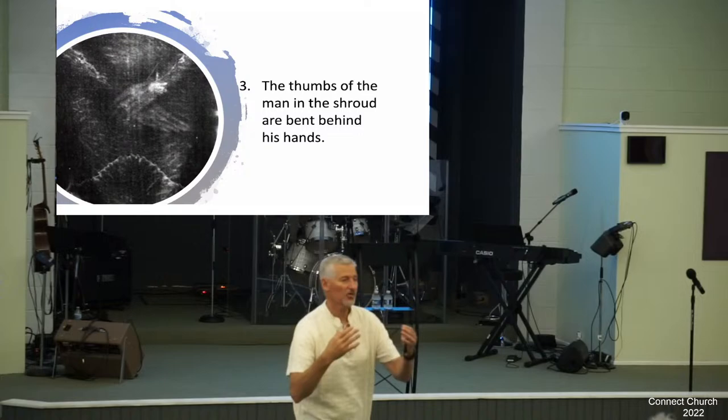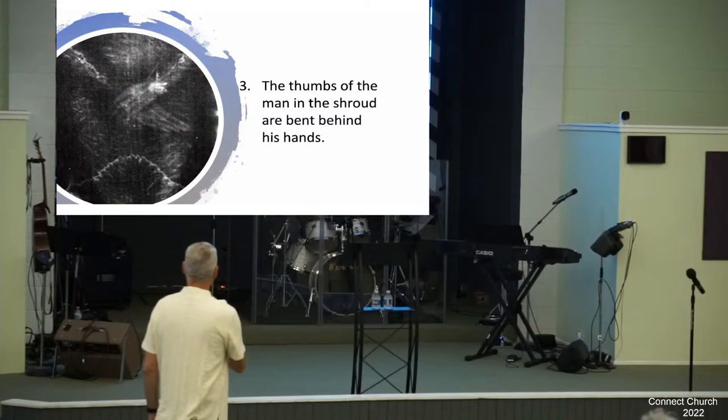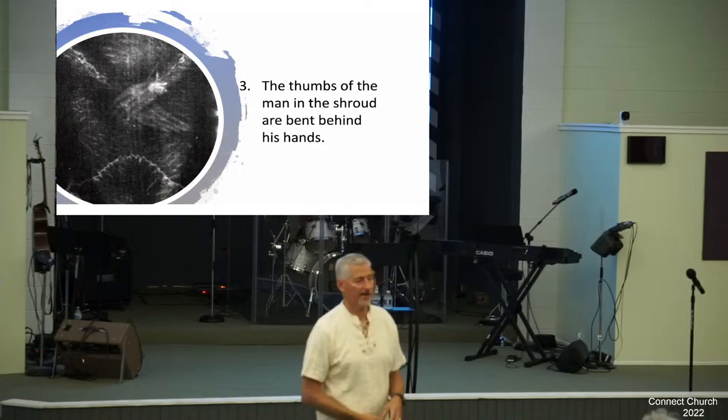Someone in the Middle Ages would have had no knowledge of that phenomenon, and yet on the shroud, if you look real close, you can see the fingers, but you don't see the thumb. The thumb is hidden exactly how it would have been if rigor mortis set in and kept it frozen there. Okay, that made the scientists think, wow, this apparently is not a fraud.